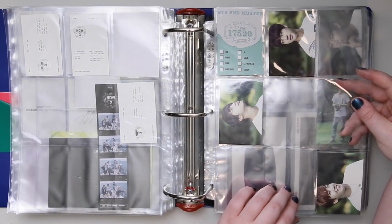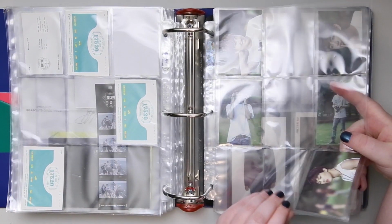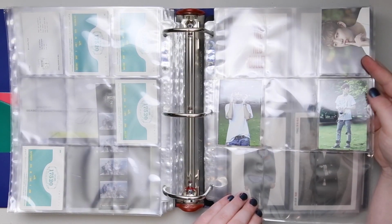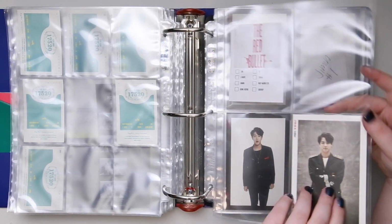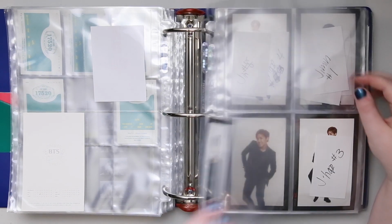Now these cards I don't really collect as much. The Muster cards, there's the red bullets in here. You can kind of see it a little bit. I want to collect them, but I'm not in too much of a hurry to do it. I really want to get the red bullet ones because those look really cool.